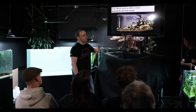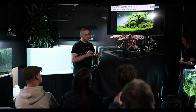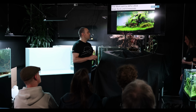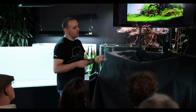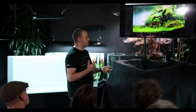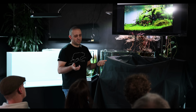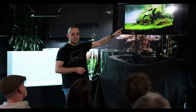Of course, nowadays we still look at this and see how simple it was. I did not get the final photo I did to submit to IAPLC, but more or less this type. As you can see, the plants are not very well matured yet. I was very inexperienced in that, and there is a lack of definition of the scape itself. So my best rank at that time was 1007.